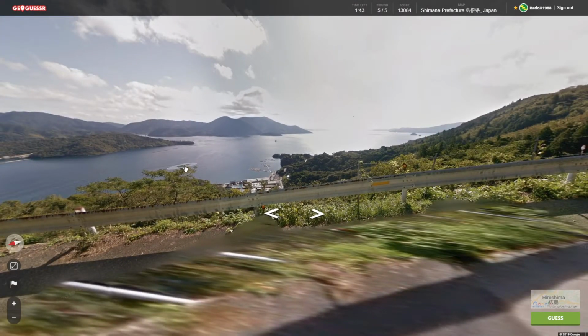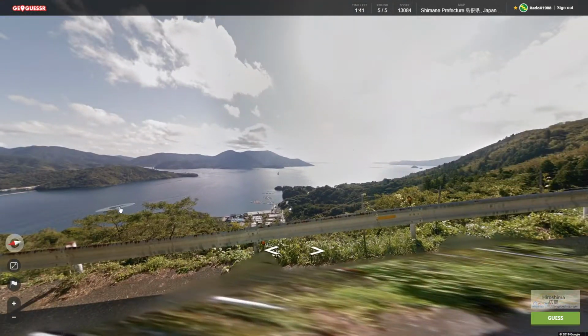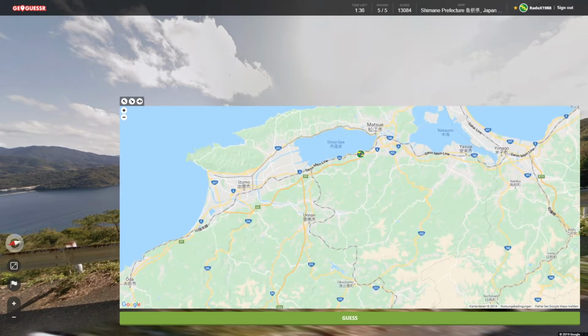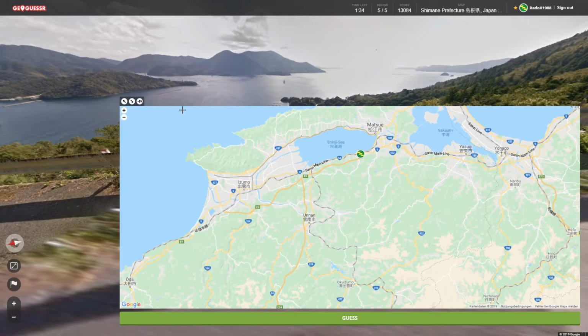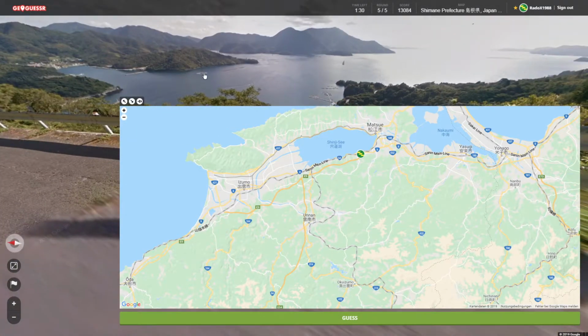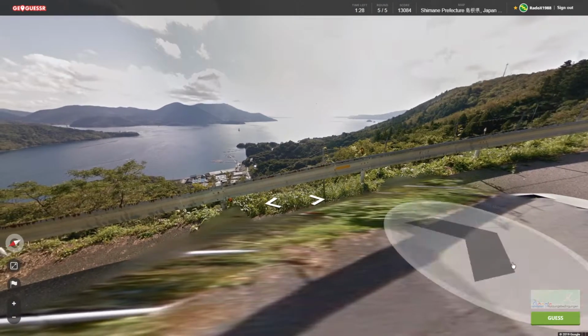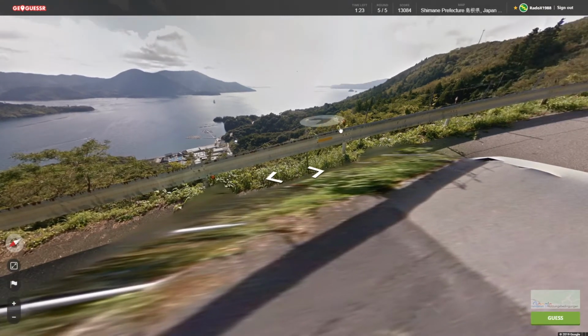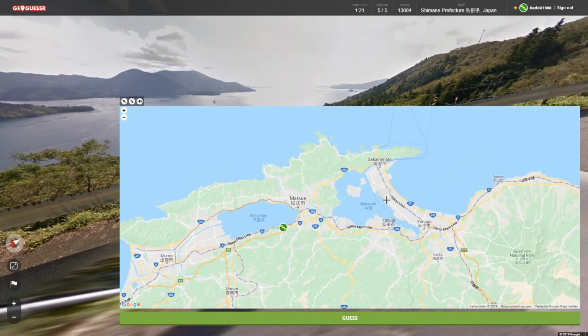Oh wow, what the hell? That's sick. Oh, does that mean we're here then? Somewhere. It looks like we're on one of those lakes, I think. Wow, that's a view. That's nice to end this challenge. So I'm looking east and we see open water.